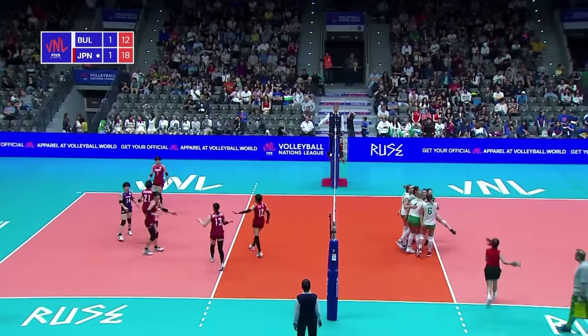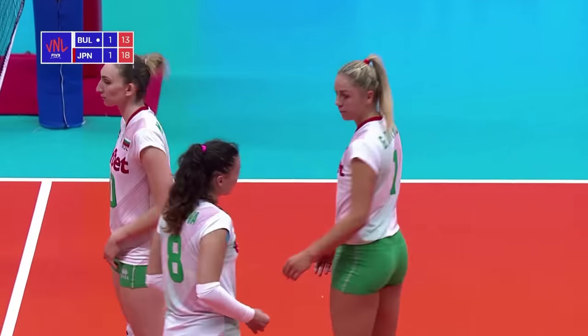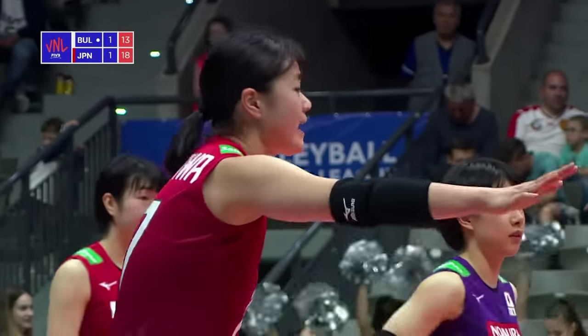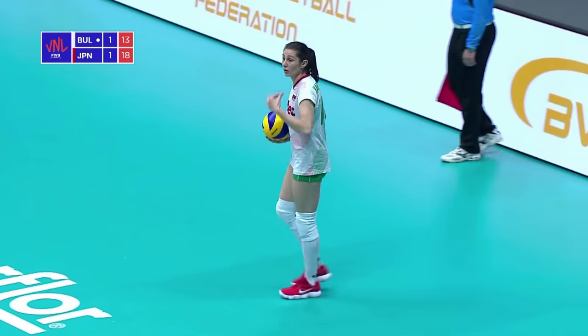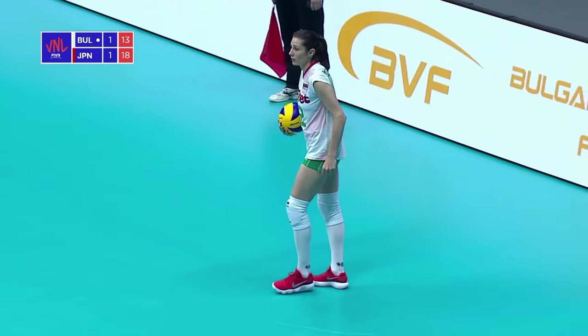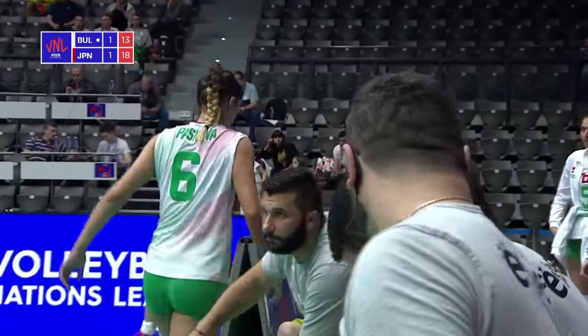Very well put away once more. Gergana Dimitrova takes her to 13 points in the game. How Bulgaria would love to string a run of points together here before Japan arrive at the 20-point mark.